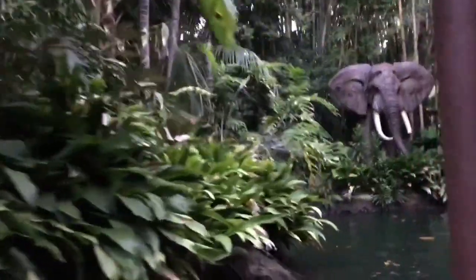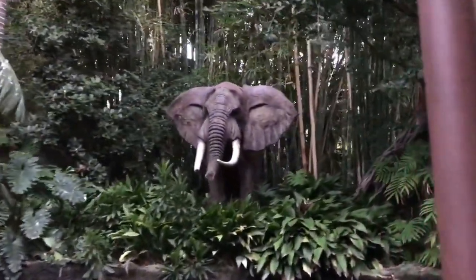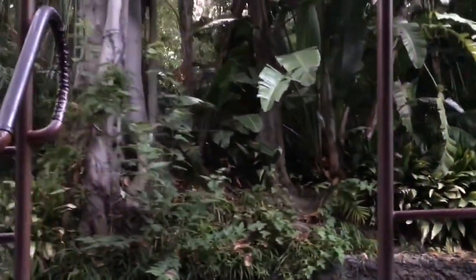To the right, we have the African blue elephants. And now, can anybody tell me how you can tell that these guys are African elephants? No, it's because we're in Africa. That's right, yeah, I know my geometry. Okay. We're now entering the African elephants.